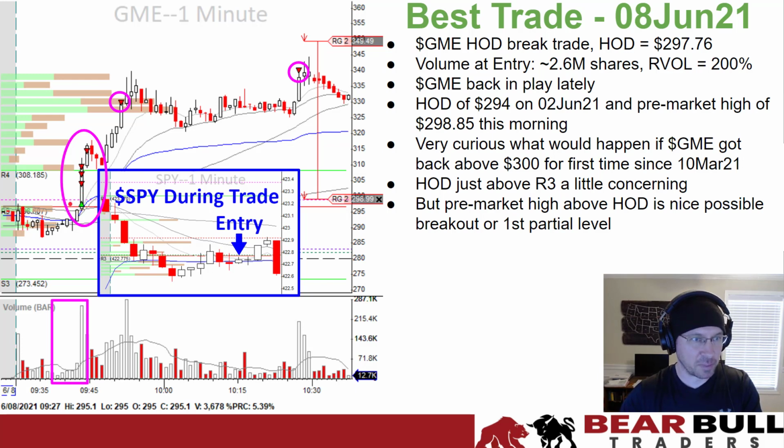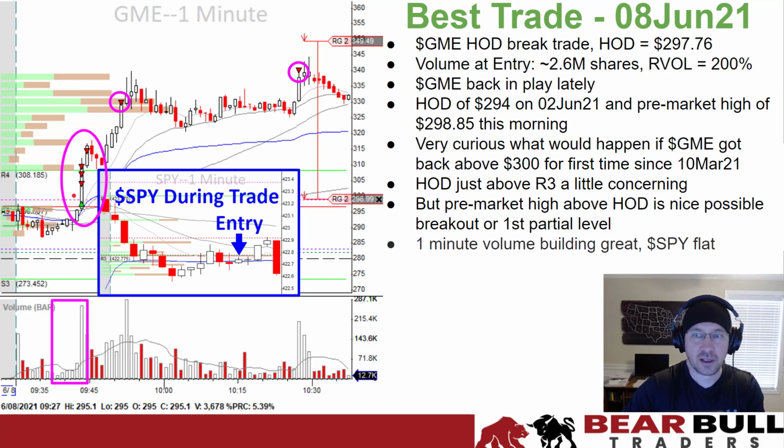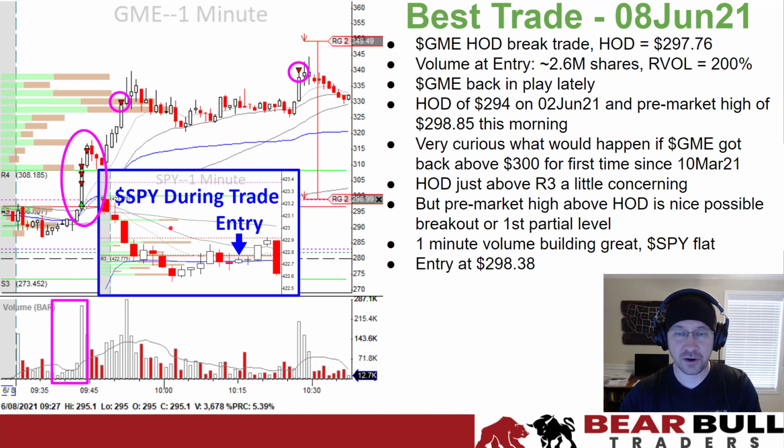It's about $1 above the high day. It's this magenta dotted line. So that could be a good place to see if it can break out from there and get a bit more. Maybe if it gets hesitancy and pauses, take a first partial there. 1 minute volume building great. Nice white stairs. And the SPY is flat, not as concerning for GME. And again, we're early in the morning here, maybe 12 minutes after the open, so I'm not terribly concerned, but the SPY had pretty much flattened out, so not too concerning at all.